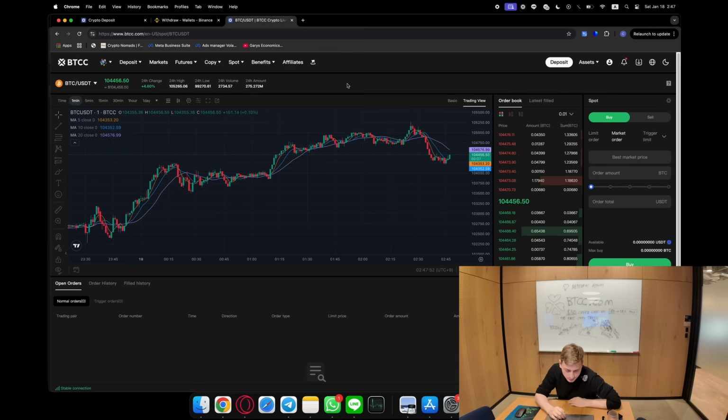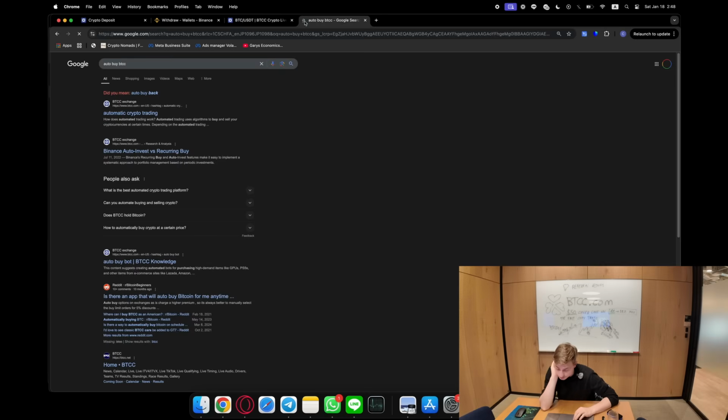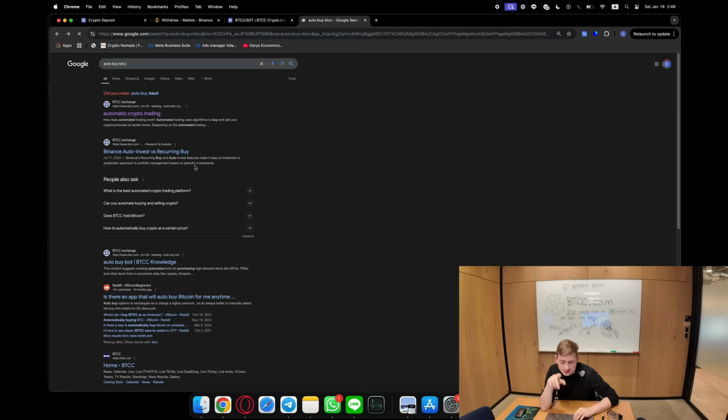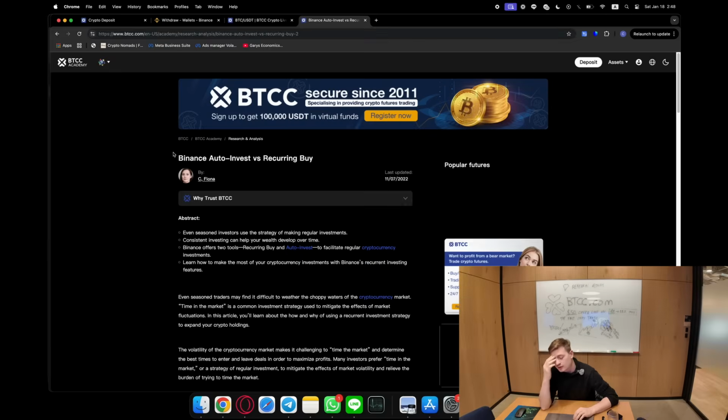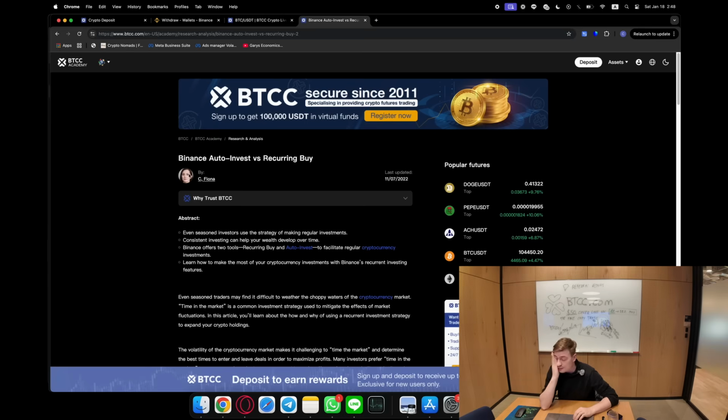Binance, auto invest versus recurring buy. Why are they talking about Binance? When we're looking for their BTCC, secure since 2011. Yeah, no joke, 14 years. Sign up to get 100,000 virtual funds. I quite honestly don't like when they phrase it like that, because obviously they don't mean to give you that amount of money. They mean giving you discounts on trading fees and stuff.